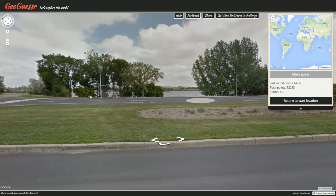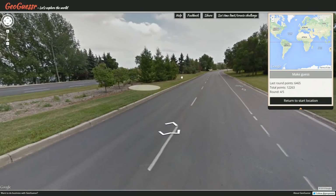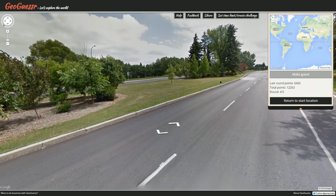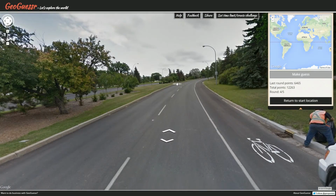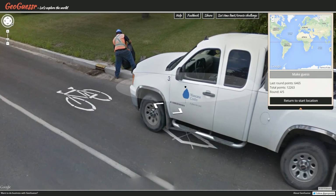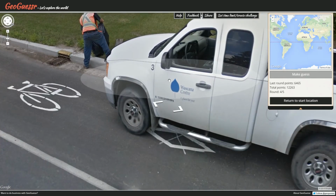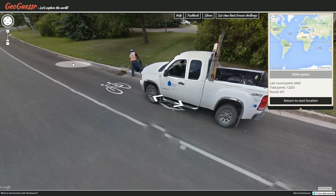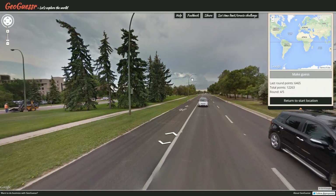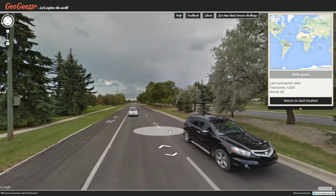Not helping me. 23rd Avenue. Is this like Edmonton, or is this in Alberta? Is that where we are? The traffic lights that are horizontal like that are a bit weird. All right. Wascana Center, a place for you. Honestly, I don't know what that means. I don't know what Wascana Center is.